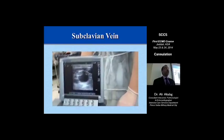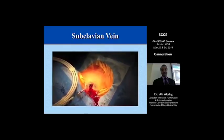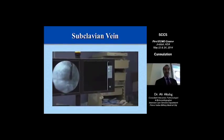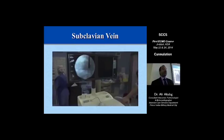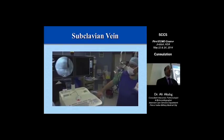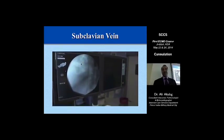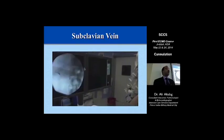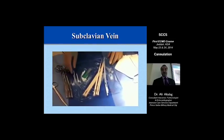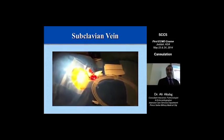You put your needle in, and then once you get the needle in, you pass your guide wire. With fluoroscopy, you try to pass the guide wire so that it passes through the right atrium from the SVC down to the IVC. This is what you want. You don't want the guide wire to loop around in the RA or go into the RV or the PA. So that's why fluoroscopy or TEE is very, very important. This is the set of dilators that you will use, probably 7 for the Avalon catheter.